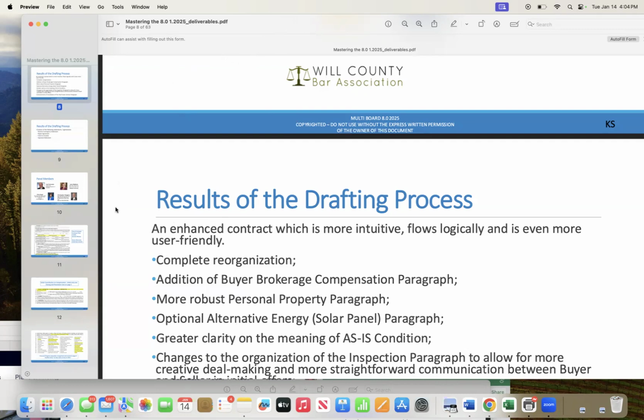But basically, at this point, you don't have to worry about using it right now because it's not for use. It's just for looking at it. But it's exciting that there are things in there that are going to make our life easier.